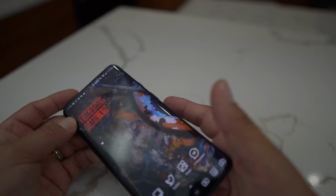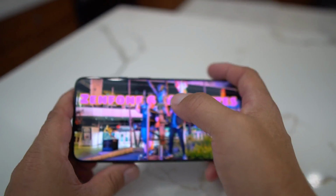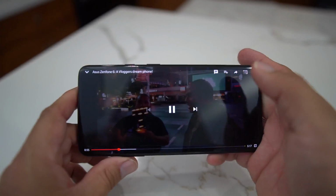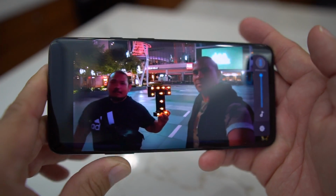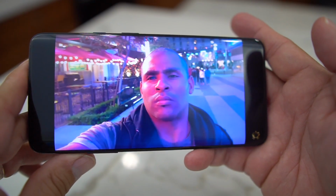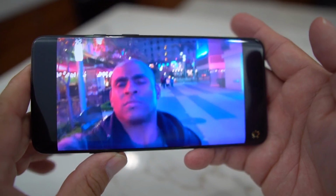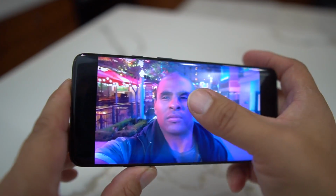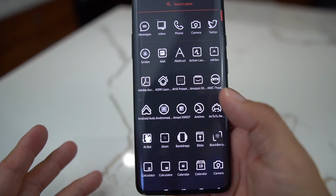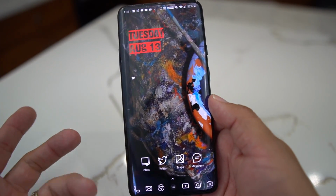It's outstanding. All right, let's talk about the speakers on this thing. Let's go back to the Techletes. We're gonna crank this up. They're talking about the Zenfone or something like that, but let's crank it up. So you see, the speakers are really good on this. To me, they're some of the best speakers out there right now. I like the way they sound. They sound full, they sound loud. They're really good.